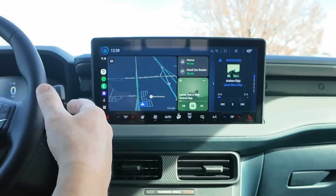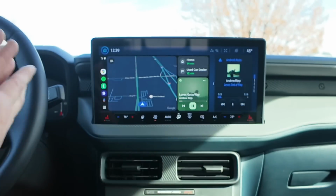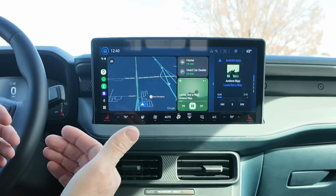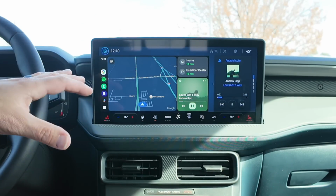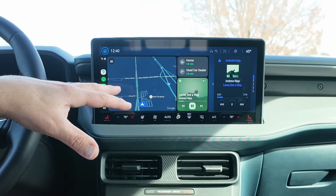Now, I will tell you this, Sirius XM is going to be standard equipment on all these. Even an XL gets Sirius XM. Now, you do have to pay for a membership for that. Let's say, like for me, I have an Expedition that has the Sirius satellite I paid for, and I get the app. Well, I don't have to pay for it for the Maverick if I don't want to.